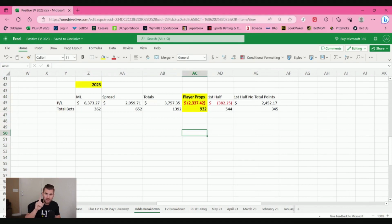The one area that I am going to retire right now from betting on OddsJam is player props. I've placed 932 bets on player props. I've lost $2,300. Now, this does not include PrizePicks plays. This does not include Underdog Fantasy, right? I need to dive into this category to find out.